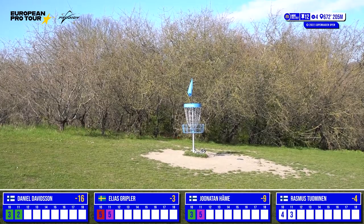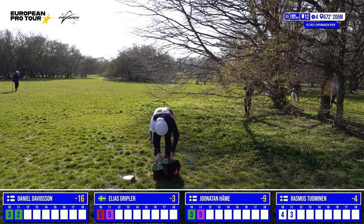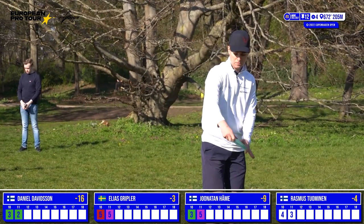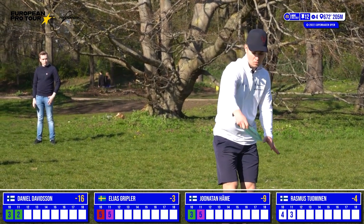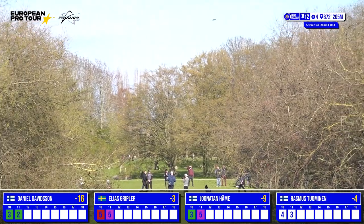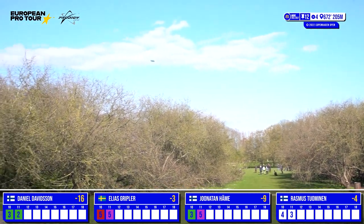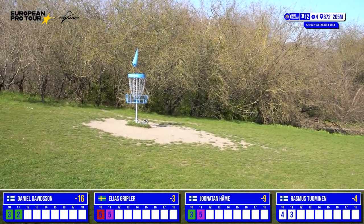Tricky down. He might be looking at a tricky pass. Yeah, he will have a gap. Going to a knee and maybe being able to hit. Joonatan with his amazing drive going for the turnover shot. Oh, looks beautiful. Oh, mon Dieu.